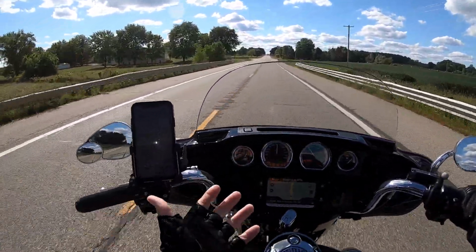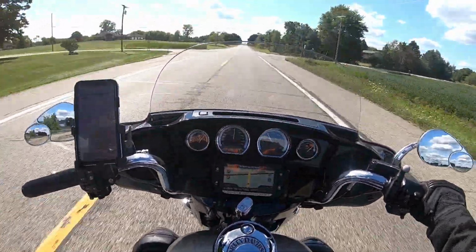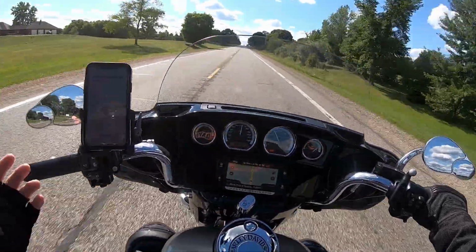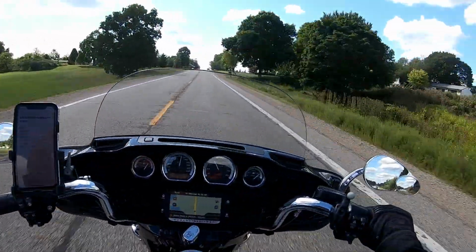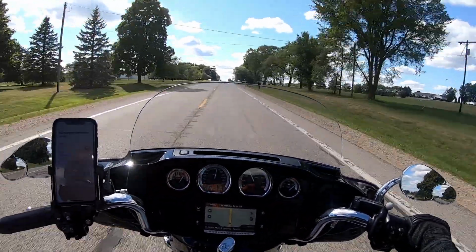You know, you buy a motorcycle, mine's a 2018, you put a new seat on it, you put new grips on it, you put a new exhaust maybe on it, you put foot pegs on it. Where does it end? Does it ever end?